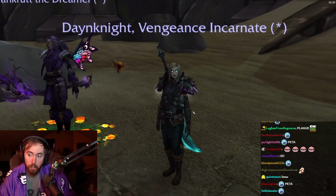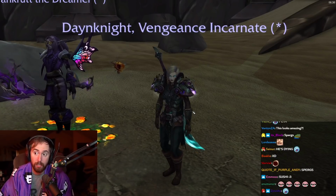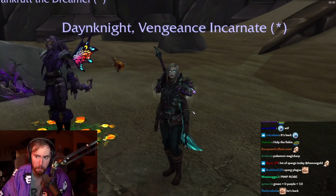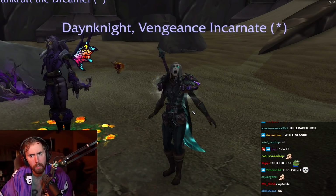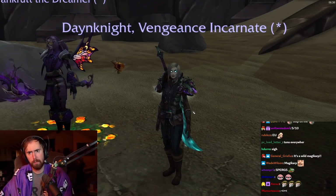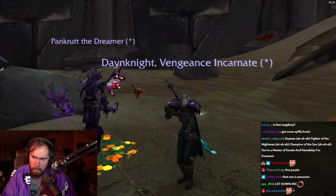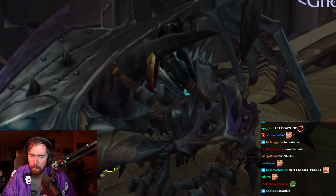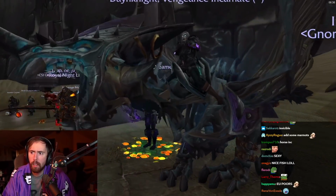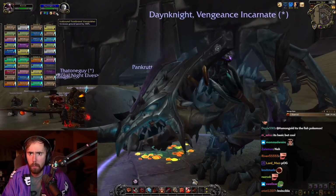Day and night, vengeance incarnate. Listen, this does look decent, okay? But it only looks decent. If you get on a really good mount, I could see this doing well. But you have to get on a really good mount. A really good mount. The Icebound Frostbrood Vanquisher. I think that's actually, is Icebound or Blood? Yeah, it's Icebound.